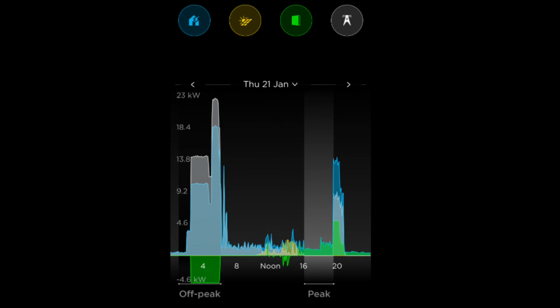the morning, followed by the boiler kicking in, self-sufficient between 4 and 7:30 p.m. and the boiler kicking in again.